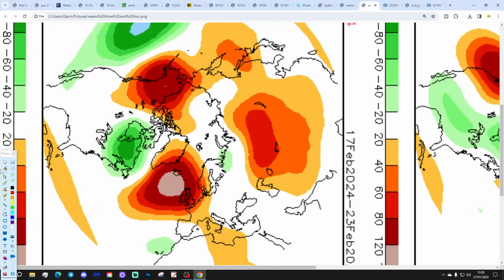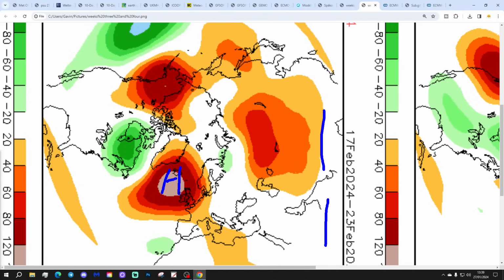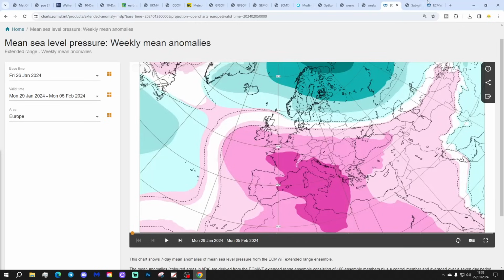And then week 4 looks like it does turn colder. This was the 17th to 23rd of February. It takes long to get there with the CFS, but eventually high pressure pulls out to our west and northwest, and that should start turning the wind into a colder northeasterly. Right, that's the CFS data then.